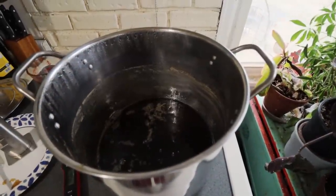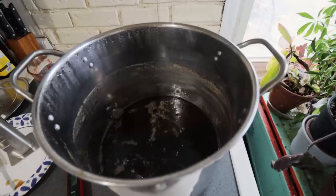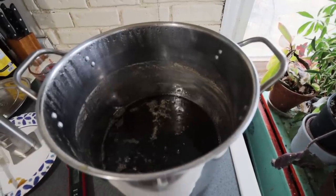I'm hoping to get 3 or 4 half pints out of this. I don't know how much it'll be. 2 is all I really need, but I would like to get 3 or 4.